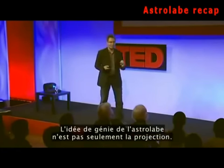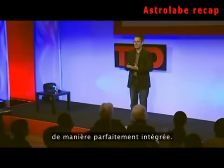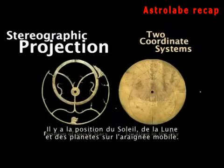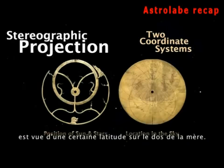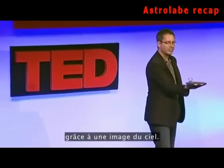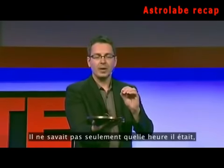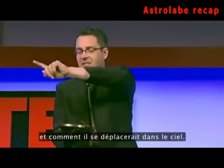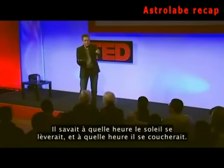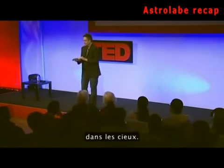Now, the real genius of the astrolabe is not just the projection. The real genius is that it brings together two coordinate systems so they fit perfectly. There's the position of the sun, moon, and planets on the movable rete, and then there's their location on the sky as seen from a certain latitude on the back plate. He would know where things would fit in the sky. He would not only know what time it was, he would also know where the sun would rise and how it would move across the sky. He would know what time the sun would rise and what time it would set, and he would know that for essentially every celestial object in the heavens.